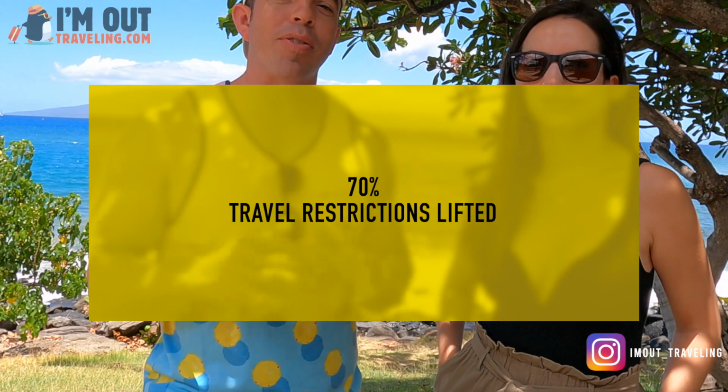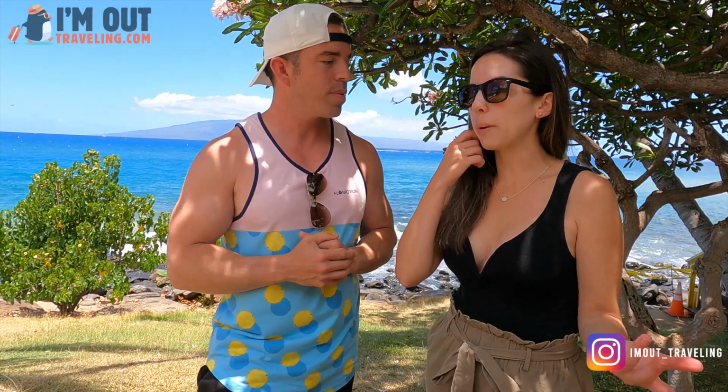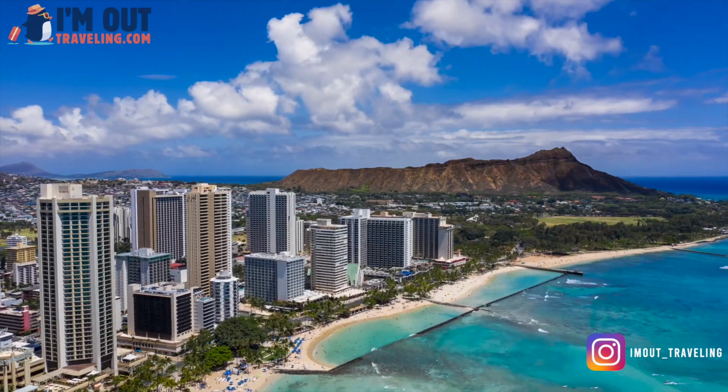Then we have the 70% threshold. Once Hawaii reaches 70%, that pretty much means all travel restrictions will be lifted, mask mandates will be lifted, and yeah, things will pretty much get back to normal. 70% is that magic number that they're hoping that they'll reach soon. And that's a big deal for Hawaii. A lot of people are looking forward to that, businesses especially, because Hawaii's economy depends so much on tourism.